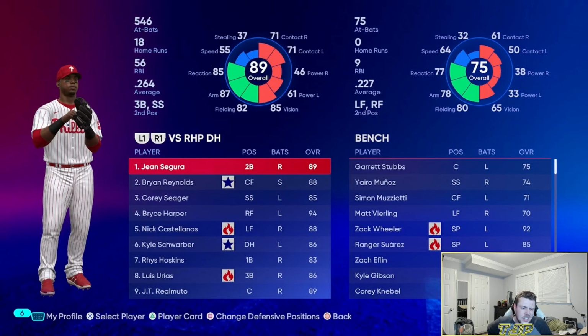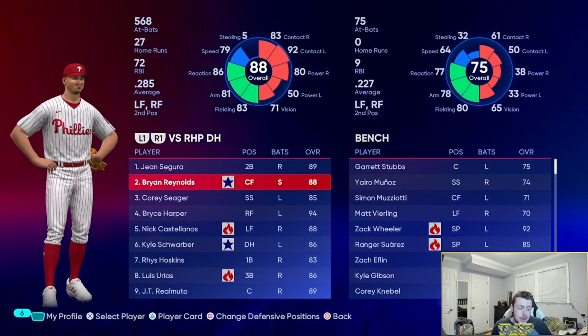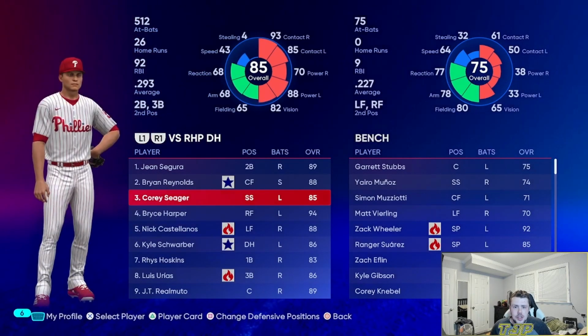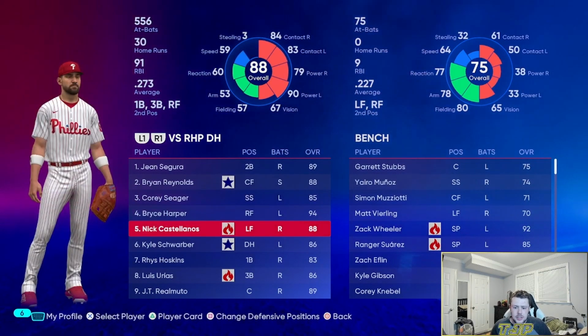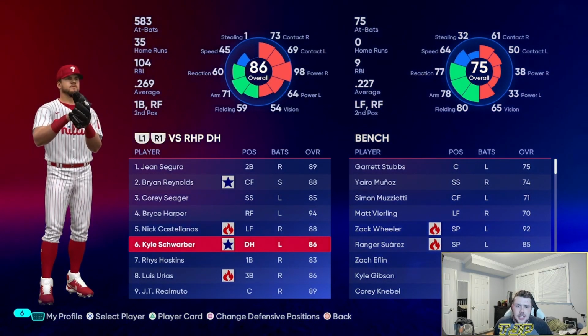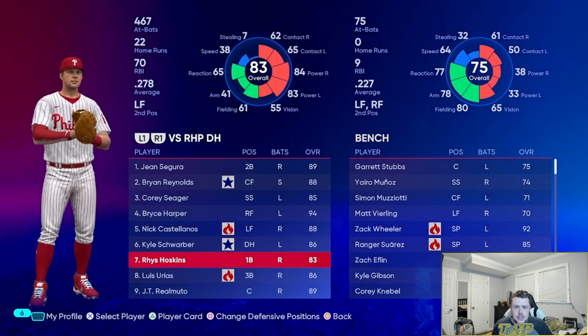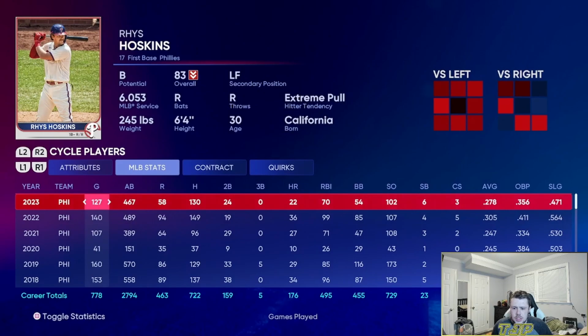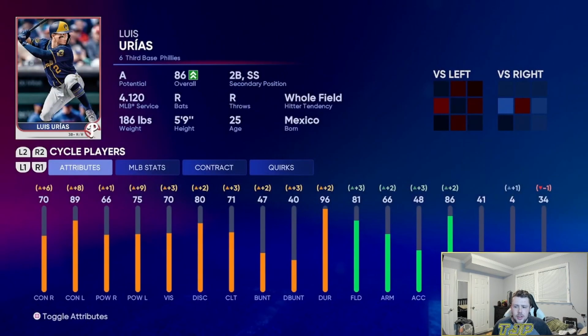Gene Segura, not a great second half of the year, but still pretty solid overall. Brian Reynolds, I think he was a good pickup. Numbers back it up. Corey Seager, he was very good. Bryce Harper, pretty decent year as well. Nick Castellanos is on fire. Kyle Schwarber, he's here to hit dingers, and he hit 35 of them. 269 average as well is not too bad. Rhys Hoskins, not as good of a season last year, but still a good year. Missed a little bit of time too.